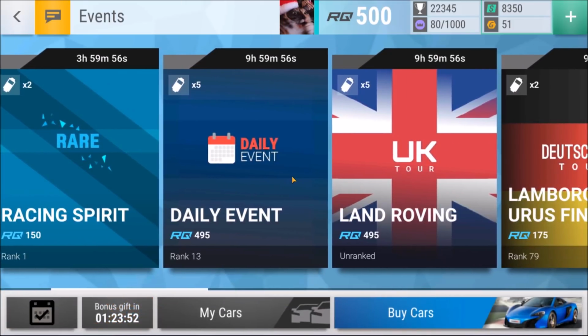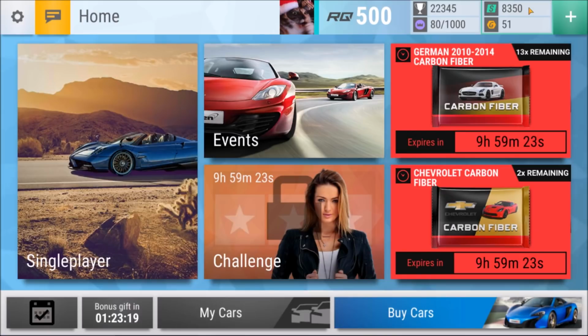That was alright, guys. Alright, that is indeed going to mark the end of today's episode, but what a great episode, honestly. We got three epics in today's episode. We got the Volvo from the ceramic, and we got two epics from two carbon fiber packs. Like, I've only opened two of them and I got epics from both. That is actually very, very nice.